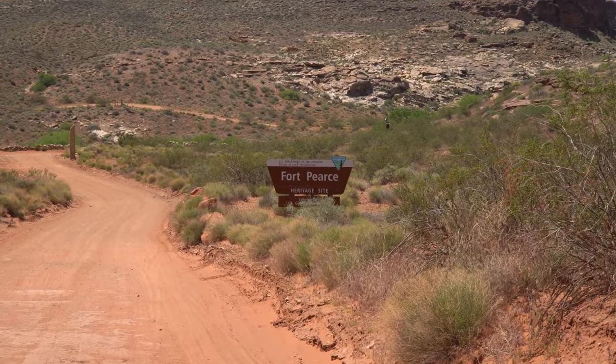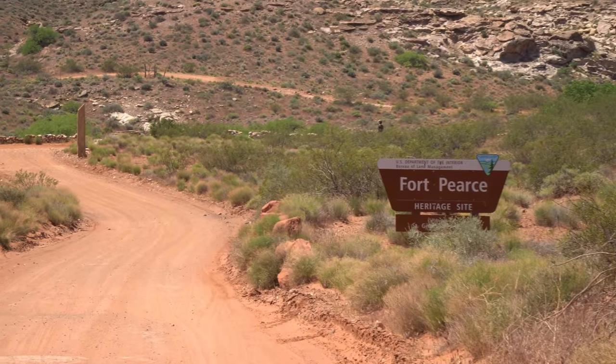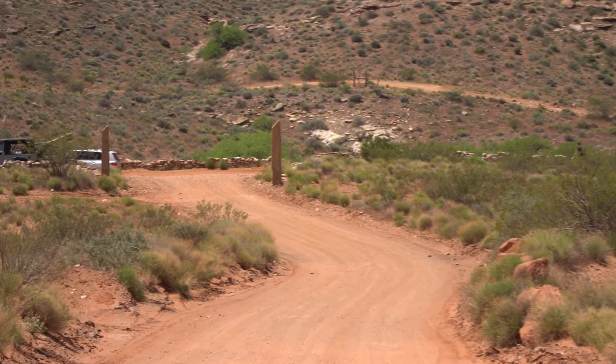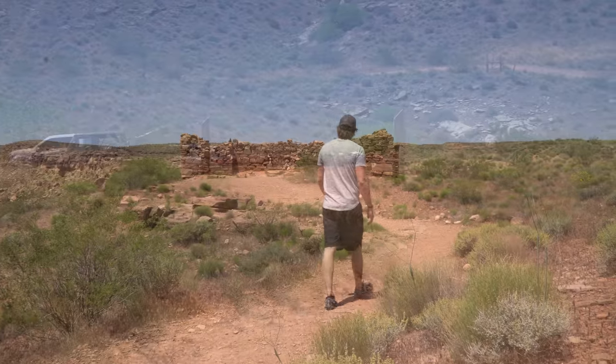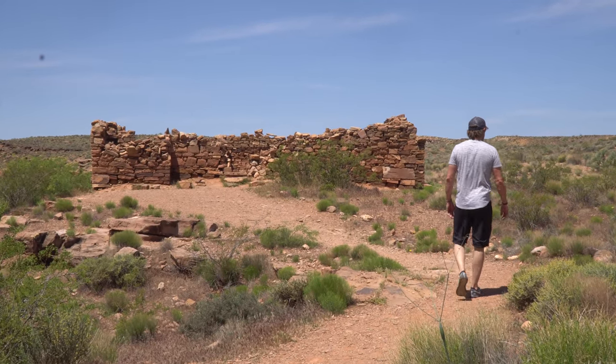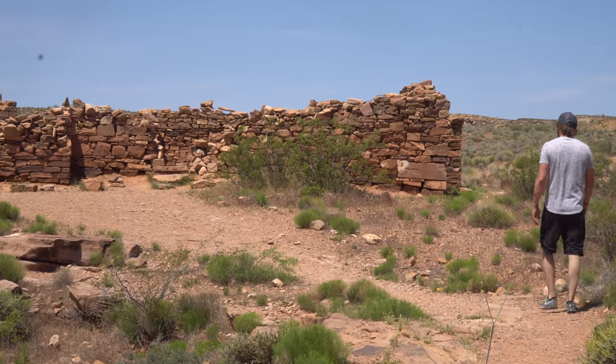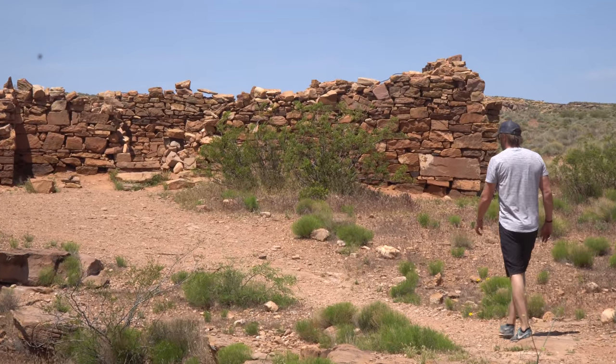First up, we're visiting the remains of Fort Pearce, constructed in 1866 before Utah became a state, to protect early Mormon settlers from the Navajo in the midst of the Black Hawk War. Named in honor of Captain John David Lafayette Pearce, the ruins are now listed on the National Register of Historic Places.